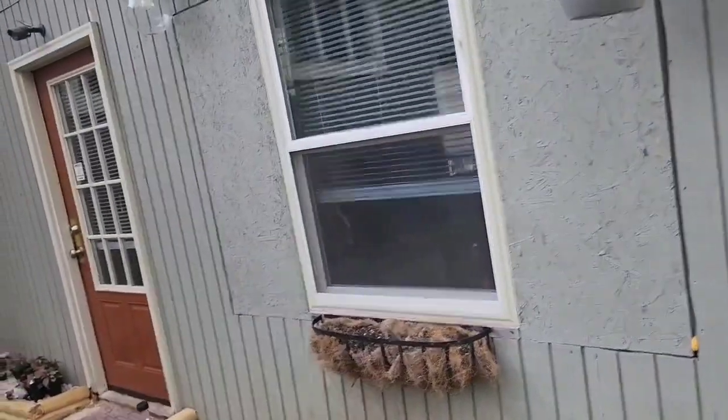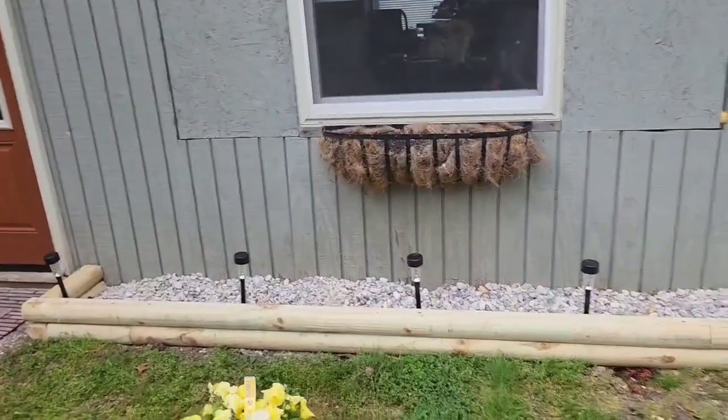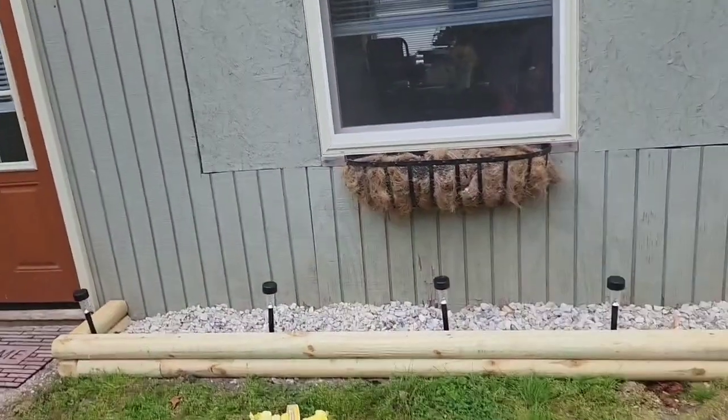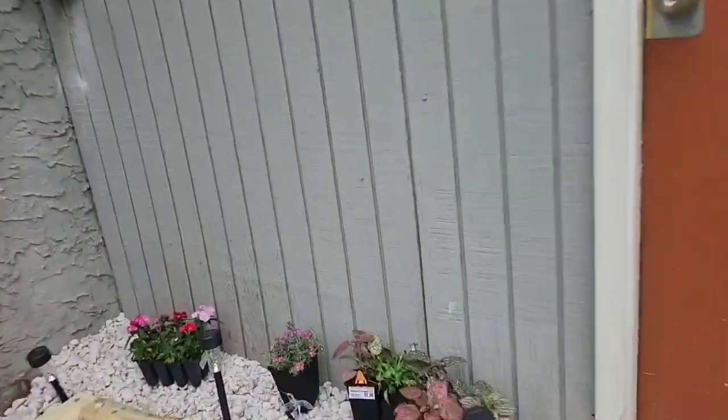So anyway, this is the situation I'm dealing with. I really came out with plans to do some potting of those, but that's okay. I'll leave them out here, let them get some rain, and all will be good.